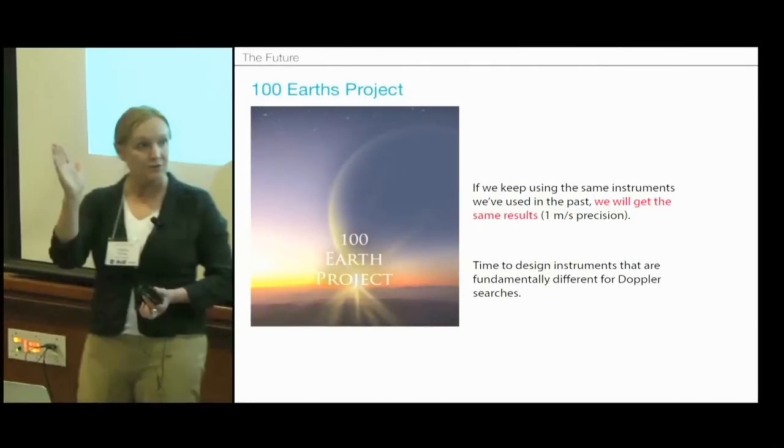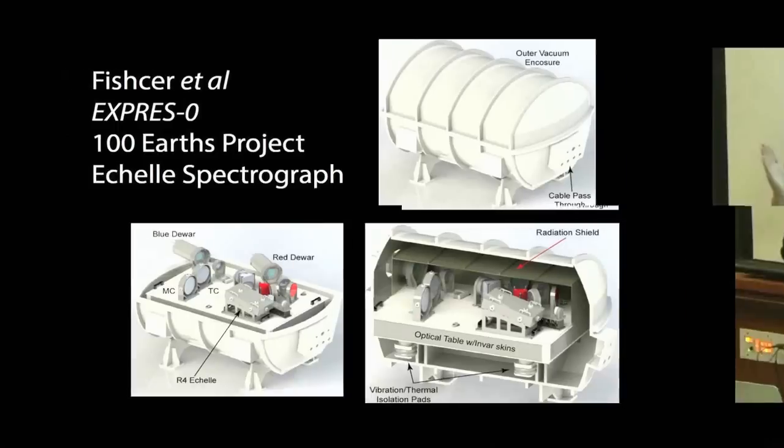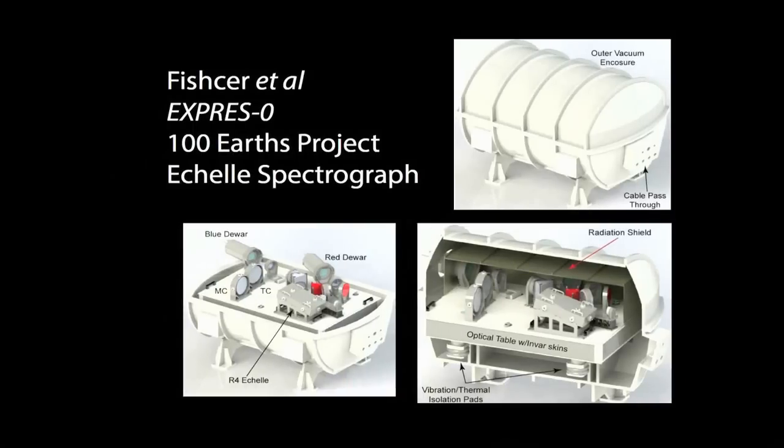In describing criteria for improvements in telescope design, Professor Deborah Fisher tells her students, "If we keep using the same instruments we've used in the past, we'll get the same results. It's time to design instruments that are fundamentally different." Fisher's spectrograph is an Echelle type, which is fundamentally the same as the design introduced nearly a century ago. It produces high-resolution spectra by cross dispersion and therefore can only see one star at a time.